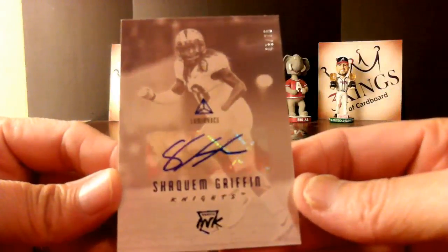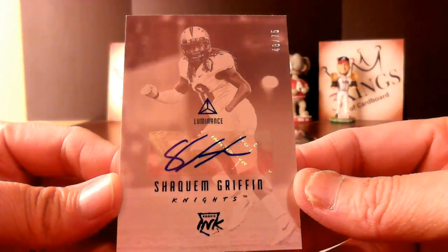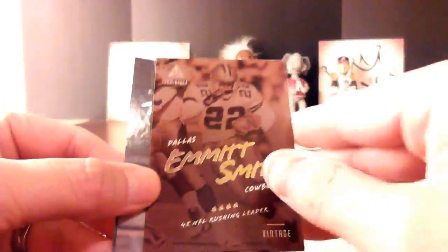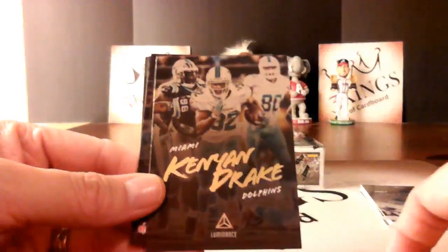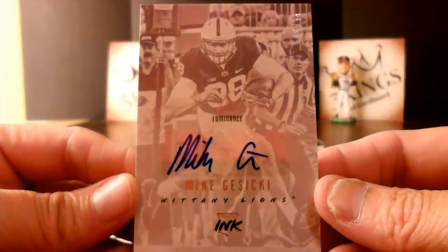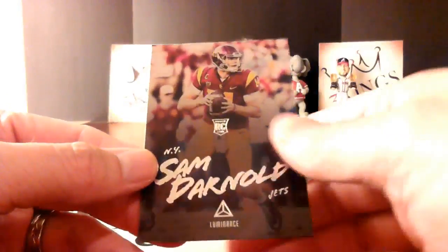Our first auto of Shaquem Griffin, 48 of 75 of the Seahawks. No, that's the first one I've seen. Mike Gesicki, 44 of 99 to the Dolphins. Nick Chubb Bates, D guys, and Darnold.